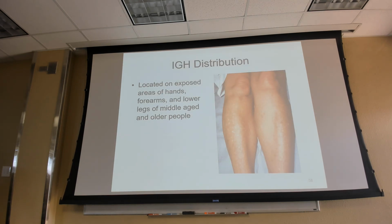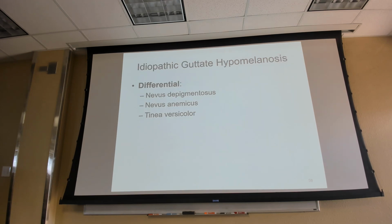Located on exposed areas of hands, forearms, and lower legs in middle-aged and older people. So you can see the sharply white spots. What else could this be of our differential? It could be fungal. It could be just the nevus that could be there.